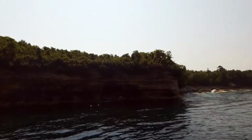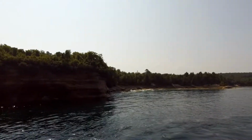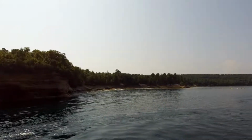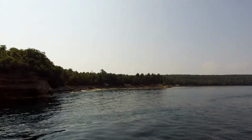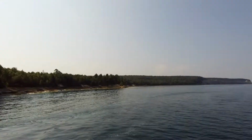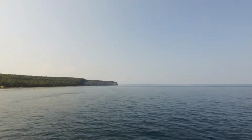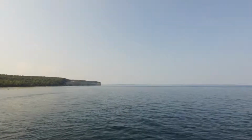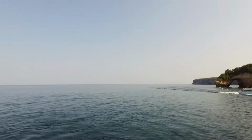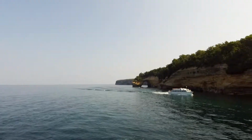And if you look down the shoreline to your left, you'll see a formation with an archway. That's called Lover's Leap. I wouldn't recommend a jump off of that, no matter how much you're in love. You'll be jumping into only 4 feet of water. So you can see the archway there of Lover's Leap again. Might recognize that from the Pure Michigan advertisement campaigns or some of the billboards in the region.